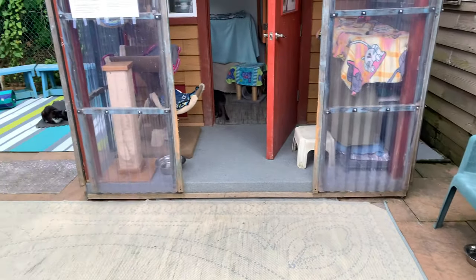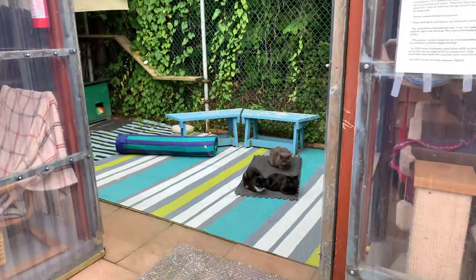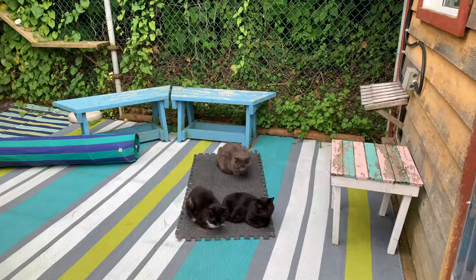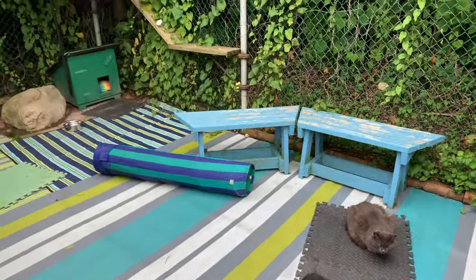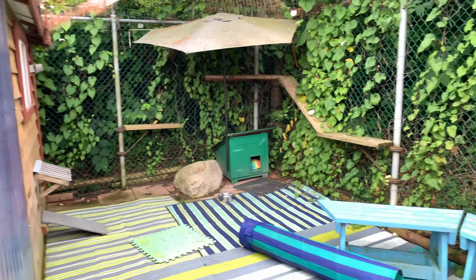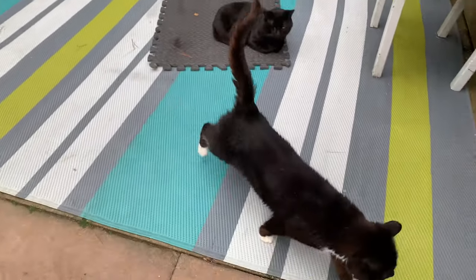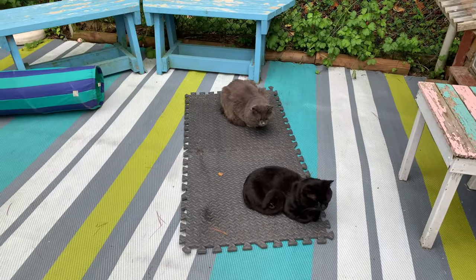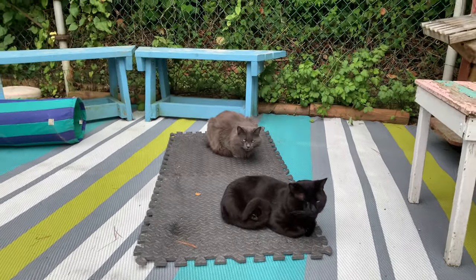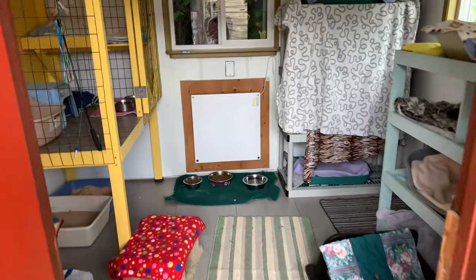This is the first of one of our two FIV areas. Again, we do keep them separate. Here we have Frank and Jack and Jim in the back. Nice outdoor area, one of my favorite spots in the sanctuary. And we keep them separate because it is possible to spread FIV through deep bite wounds. So we just want to make sure that everybody stays separate and stays healthy. They have these nice little huts that they can go into and stay warm in the winter.